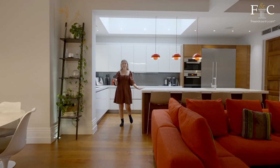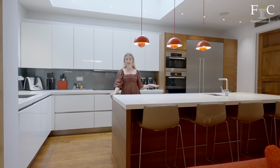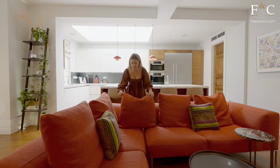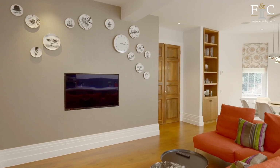Now don't worry, that isn't the only dining space here, although that would be quite adequate for me. There is another dining area, which we'll check out in a moment. There's also more seating areas, so although there's a lovely little space here for family living, you wouldn't necessarily do all of your living and entertaining in here.